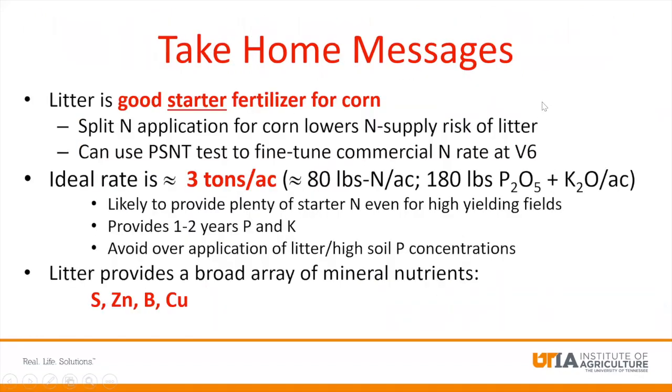Our take-home messages: litter is a good starter fertilizer for corn. The reason is we split our nitrogen application for corn. That lowers the risk of the variable N that's going to be supplied by litter. We have a backup. We can use the pre-sidedress nitrate test to fine-tune our commercial nitrogen rate at V6 if you so choose to use that.